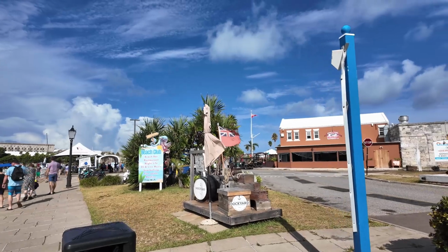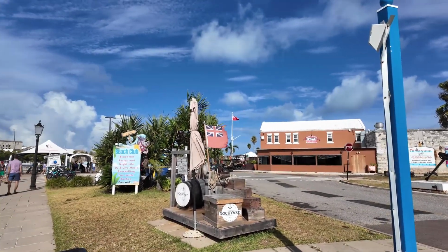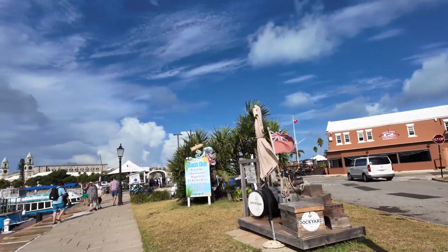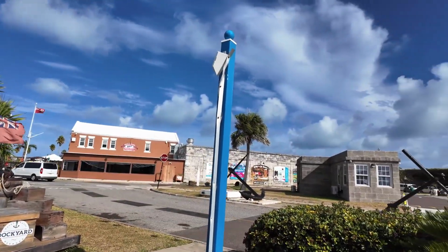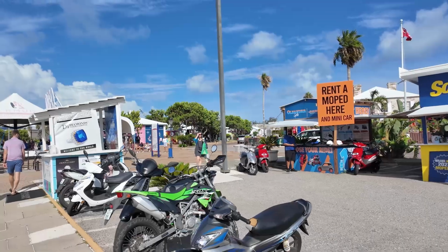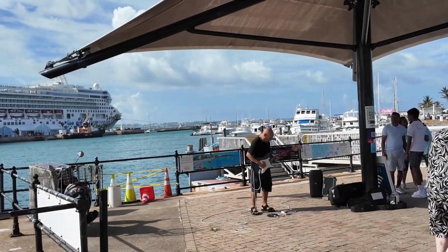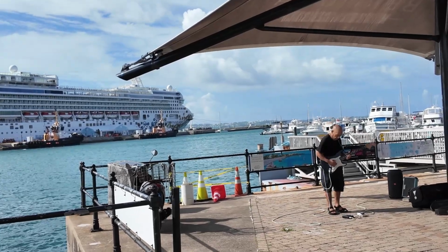So when you get off the ship, you can either go left, which is this way, or right, which is this way. I'm starting with left and I will loop around that way, kind of like a big circle. If you saw when I went to Hamilton, I went left. I went the same way that I'm going right now to get the ferry. They also have moped rentals here and scooter rentals. My comfort level, I would not rent a moped or a scooter here. That's just not what my comfort level is. So we have some live music here over at the ferry port this morning.